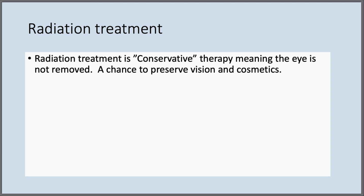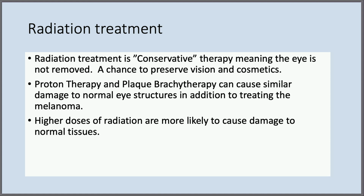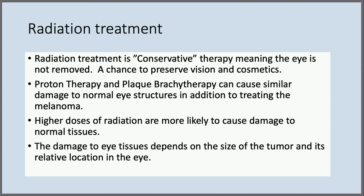Okay, so we sometimes call radiation treatment conservative therapy. That means you get to keep your eye and preserve your vision, as well as the cosmetic effect of keeping your eye. Proton therapy, we just talked about earlier, is used less commonly, but plaque brachytherapy as well can cause similar damage, or what we call radiation retinopathy, or radiation causing other effects besides effects on the retina. It can damage the normal eye structures, and the higher the dose of radiation, the more likely it is it will cause the damage. It also depends on the size of the tumor. If you have a larger tumor, you're going to get a larger dose. It also depends on the location, as we see, the closer to the nerve or macula, the more likely this is to affect your vision.